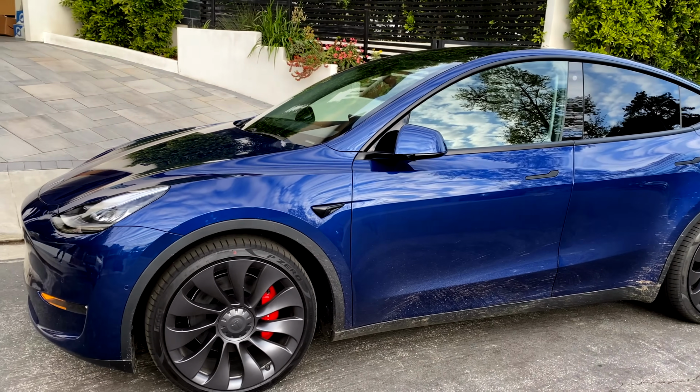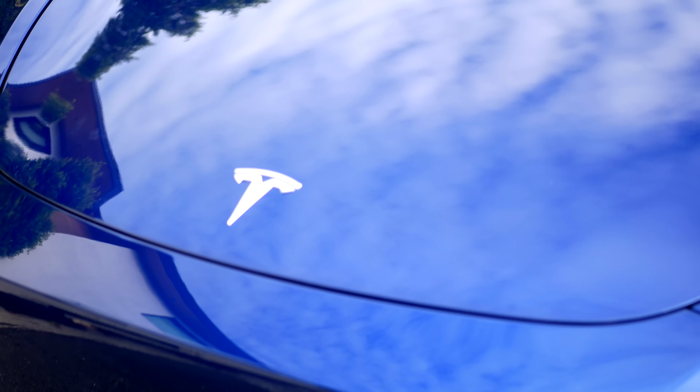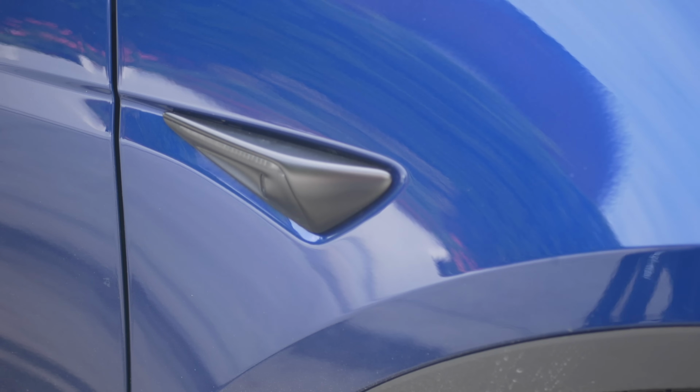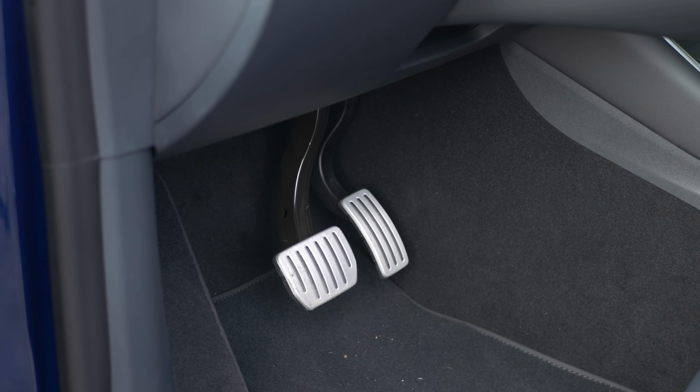All right, so here we are inside the Model Y itself. I'm actually going to be able to take it for a drive today. Not going to be able to go super far, not going to really go on the freeways, but I will give you an idea of what the launch is like and just how this car feels overall, what the visibility is like out the front and out the back. So let's go.